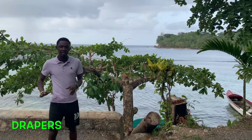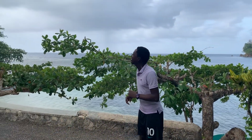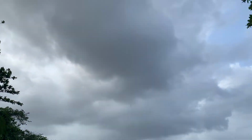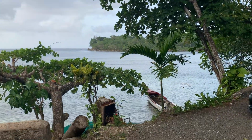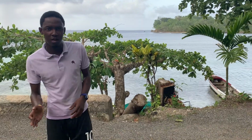Alright guys, so this is just a random little bay in the area of Drapers. Just showing you a little bit of scenery, even though the rain is coming down, little showers of blessing. Right here is also an open spot. You can just come by and just laze around if you want.